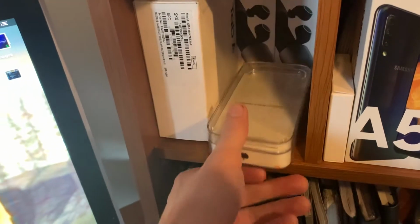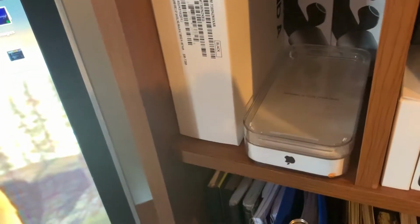I've mentioned I've had an Android tablet before. Here is the box for that. It's a Samsung Galaxy Tab A. I am really hoping to get that replaced with an iPad very quickly.